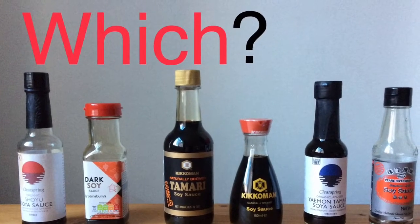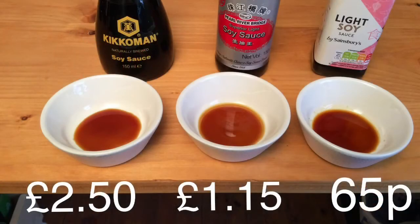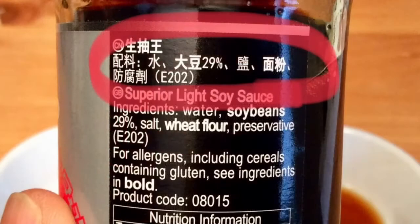So, which one? These are very different in prices, aren't they? Is Kikkoman worth three times more than Sainsbury's? I would say yes. Sainsbury's is made from soy sauce, not soybeans. This one contains 39% soy sauce and is diluted with water. So it won't work for many dishes like soup, marinating and braising. For me, this is not soy sauce. It's a soy-flavored seasoning.